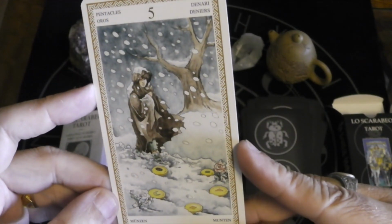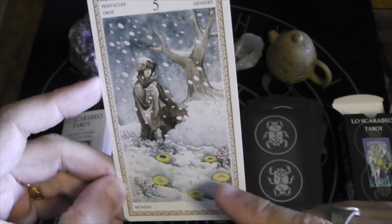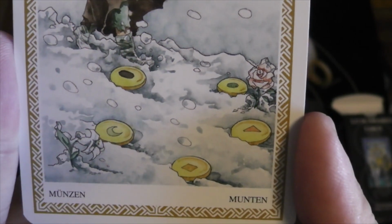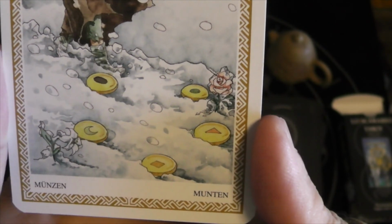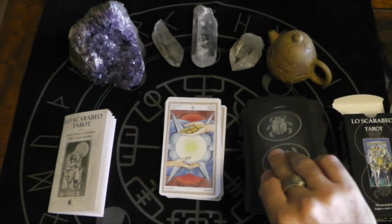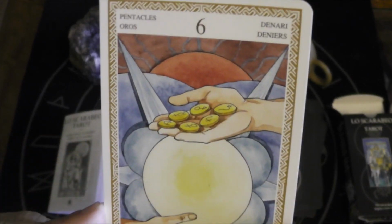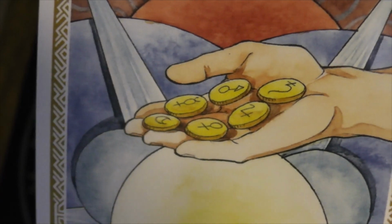And we have the 5. And they're symboled on each of them. Each of the pentacles has, I was going to say one of the platonic solids, but there's moon too, so I'm not sure. Here we have 6. And we get all these planetary symbols.